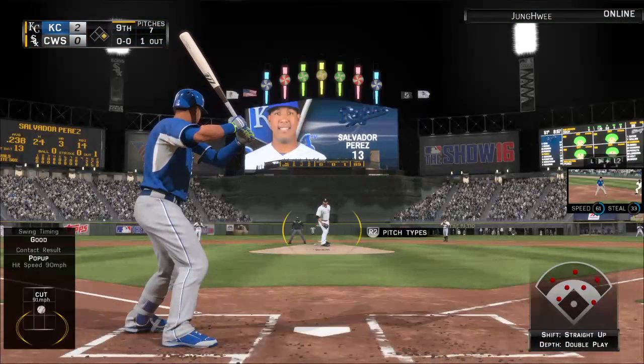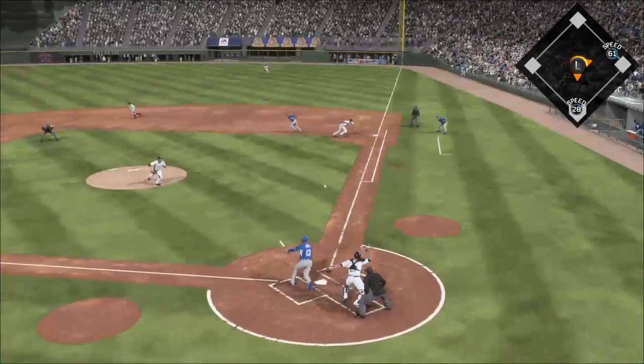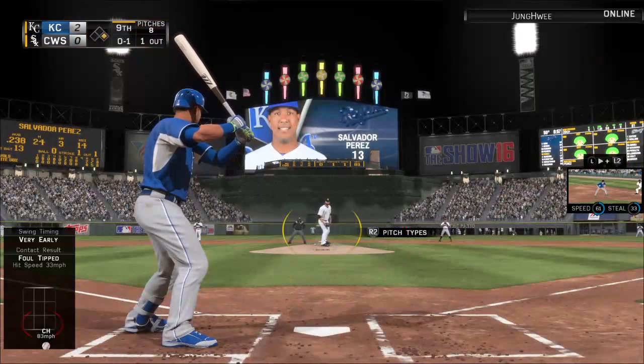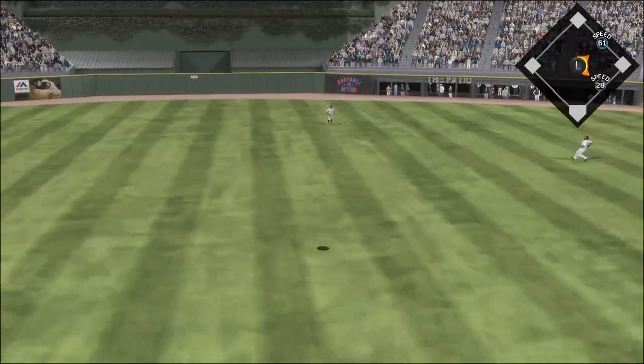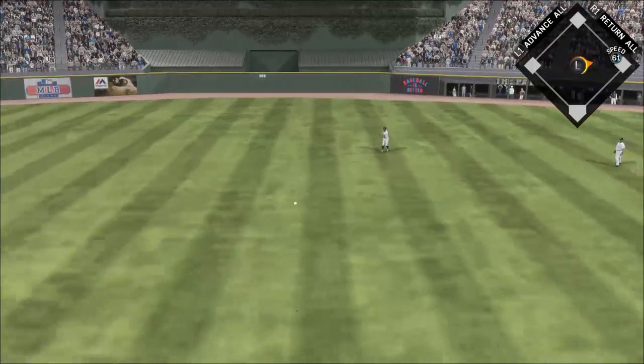Salvador Perez stands into the box. He could really use a knock here. 0 for 3 in the game so far. On the ground near home. Runners on first with 1 down. Lifted in the air to center field. Eaton is under it. And he makes the catch for the second out.